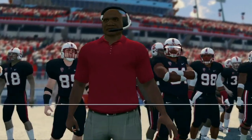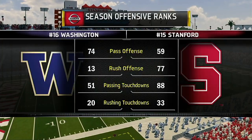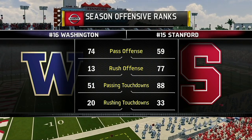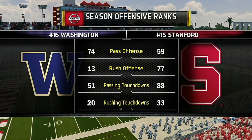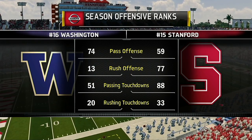Innovation that excites. Washington's looked almost unbeatable the last few weeks. They're finally playing the way they knew they could before the season started. And you know how this game is. You're only as good as your last one. So they're going to have to prove it on the field again today.